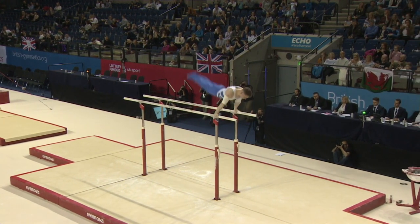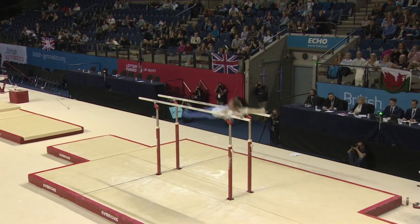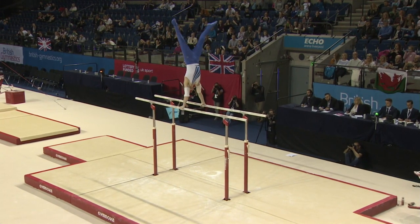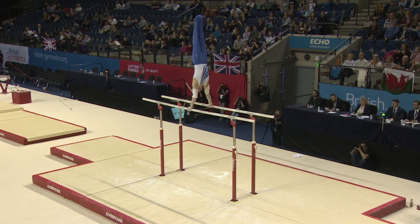And the straddle front, that was a somersault in the straddle position. Lots of height. And then into the tip out, straight into handstand. This really is a beautiful routine so far. That was the Healy.